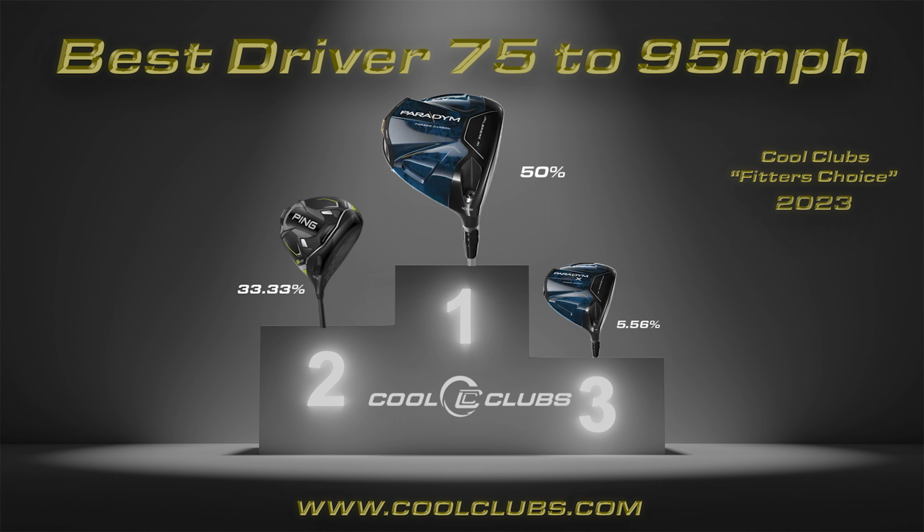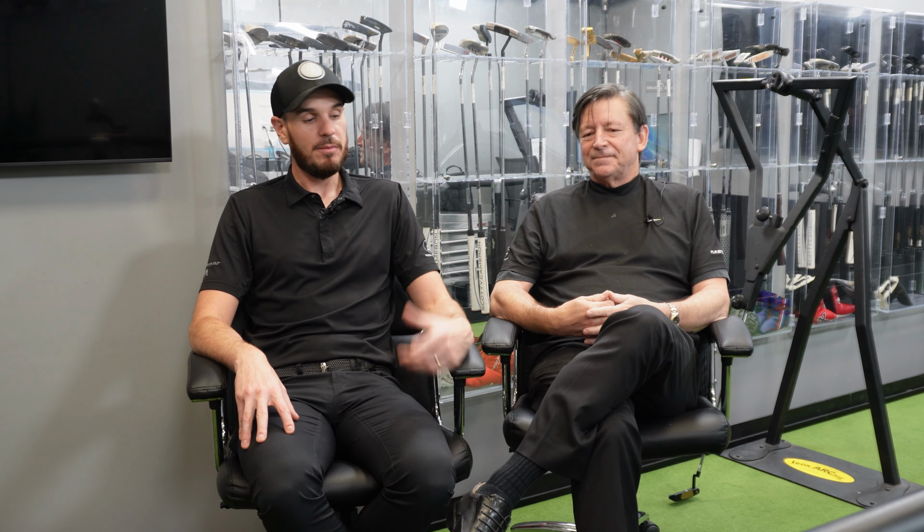And you've got to keep in mind too that we only listed the drivers that we carry for these fitters. So there's some Strixons and some other really good drivers out there that are not mentioned in here, just because they're not in our fitting matrix, so it's not a fair test. This is basically the big four, with Cobra tacked on the end as well. And then when we get into the irons, we are going to have pretty much everything in that mix.